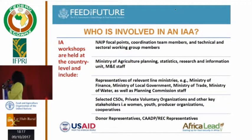Then there's also representatives of relevant line ministries: Ministry of Finance, local government, trade, health, especially. Some ministries have nutrition embedded in health. Ministry of Water, as well as the Planning Commission staff. So this is where it's relevant in your country. If you have a Planning Commission staff, then you definitely will want 1 of them there. Also selected civil society organizations, private voluntary organizations, other groups such as women, youth, producer organizations, cooperatives, and any other relevant groups. And then donor representatives, CAADP, and regional economic community representatives.